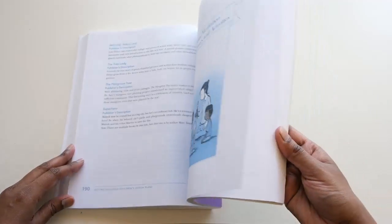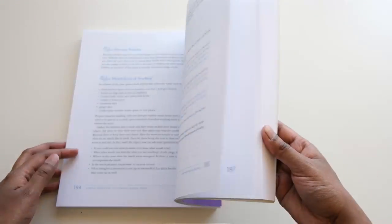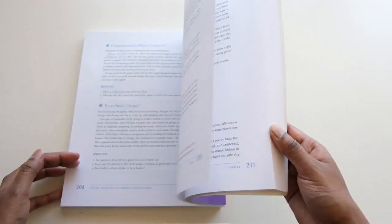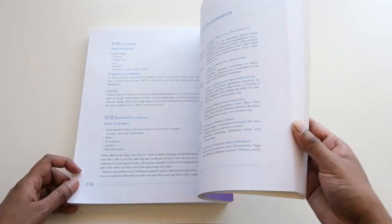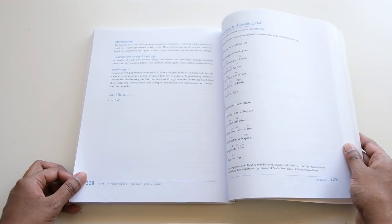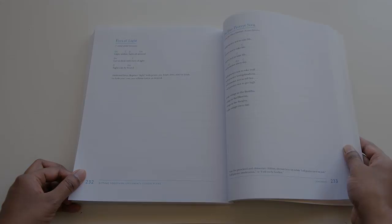There is also a section with additional meditation exercises, games, and fun activities. There's a song book at the end of this book. Some of the lessons actually require singing songs, and all the songs are found at the back of the book.